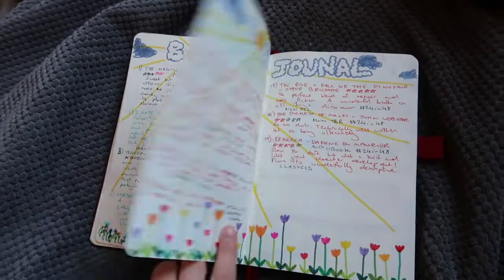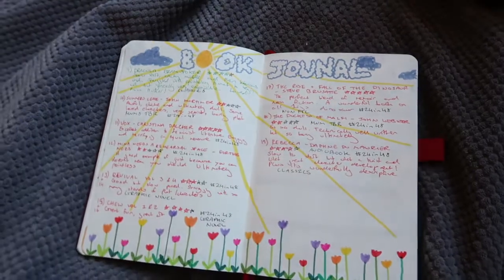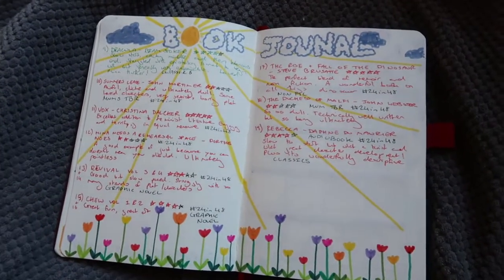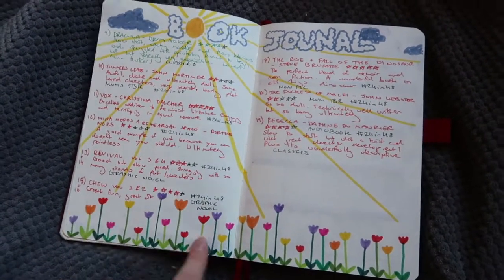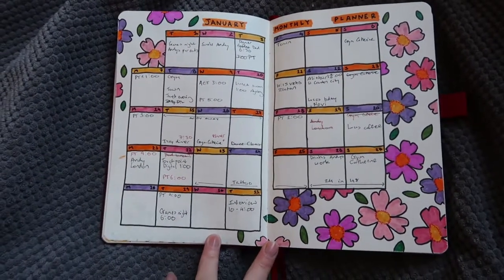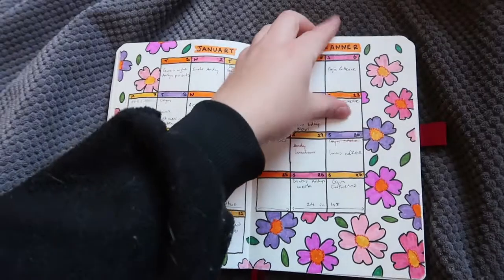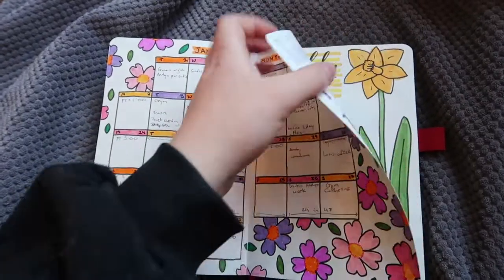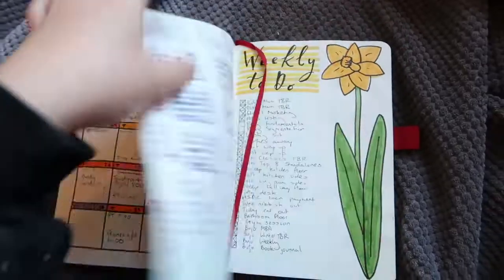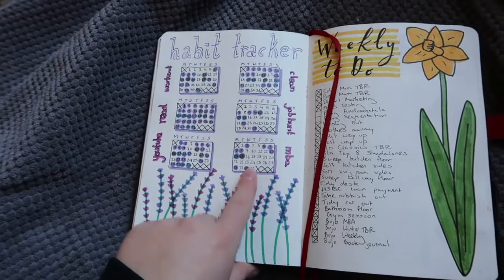I don't know if you've noticed some of them already, but one of them is here. Apparently this is a book journal, not journal anymore. But this is just where I write down all of my thoughts on the books as I'm reading them. We have some pretty flowers. My monthly planner, just so that I can keep an eye on what is going on. I love the colour scheme of this one. I think it's gorgeous. Then we have my habit tracker, which we did as lavender, which was again very pretty.